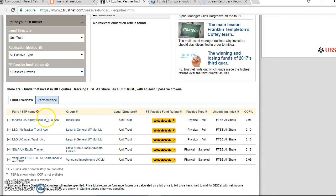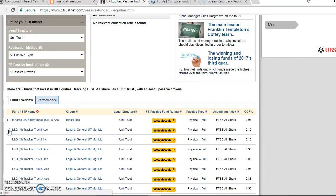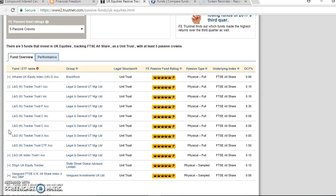If you do this for each of these 5, if I take this LNG and click on the plus sign there, it brings up a whole lot more funds which are within that. So what I did is I phoned LNG. I found their number, and I'll show you how to find their number in a minute.